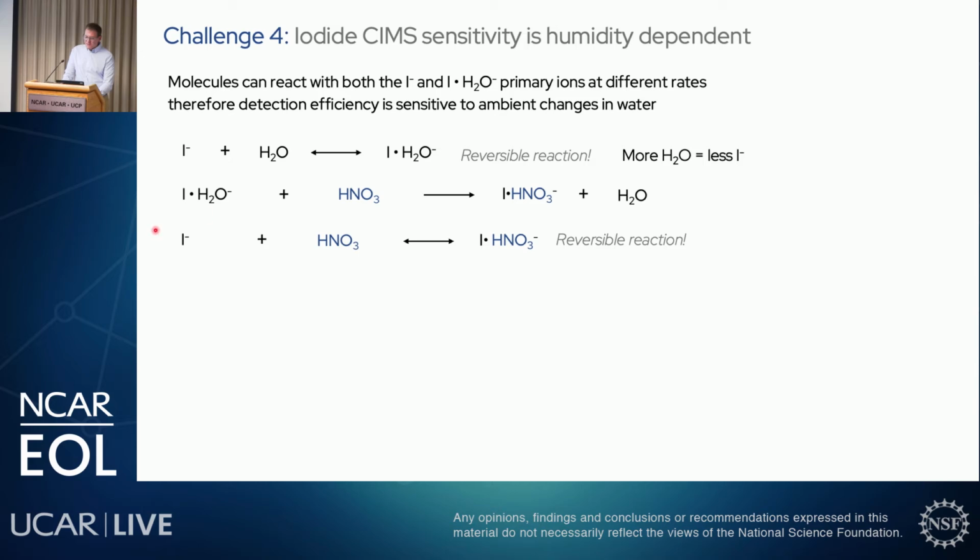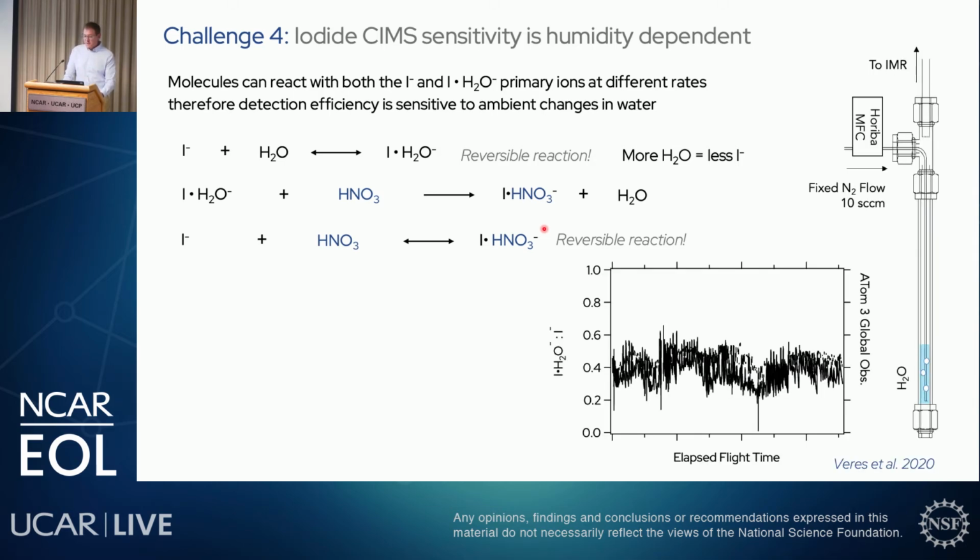You can also reverse the reaction of the product formation. We see everything as iodide clustering with a gas. That's also reversible, so as you increase the energy, that might go backwards, and I'll talk about that in the next slide. But historically, we knew that water was part of this chemistry. Adding water boosts the sensitivity of the instrument, so we've done that. We do that with a fixed flow, and we just always chose 10 cc's because it worked. We flew around the world during ATOM, and I can monitor the ratio of iodide-water to iodide cluster directly with the instrument at 1 hertz.